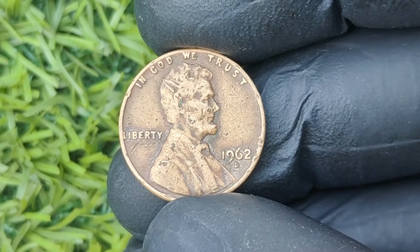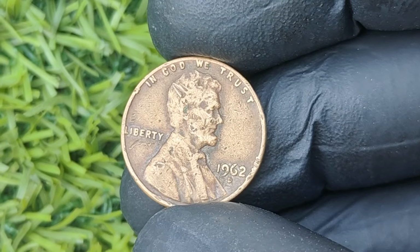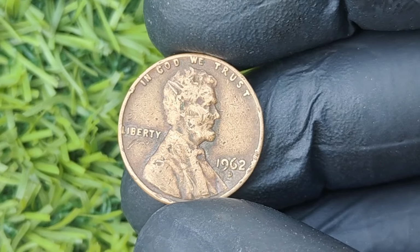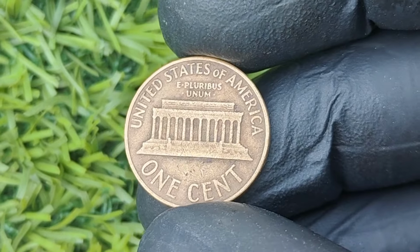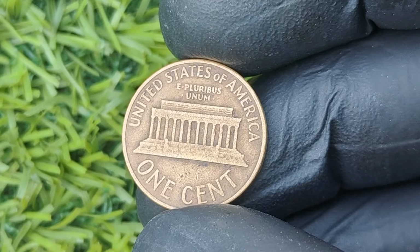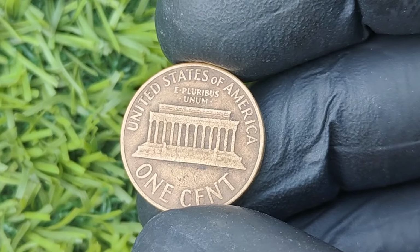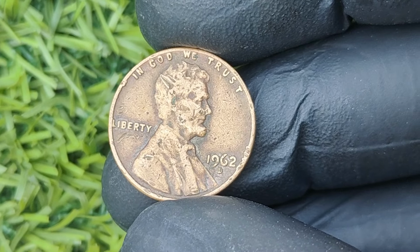Right now, people are cashing in old coins they inherited or found in a coffee can in grandma's attic. Meanwhile, others are unknowingly spending them at 7-Eleven. Let that sink in. Look, if you've ever handed over a penny for gum and thought, it's just a penny, you might have literally chewed through $500,000. Most 1962 pennies aren't worth more than a few cents, and more importantly, how do you tell if you have the golden ticket?